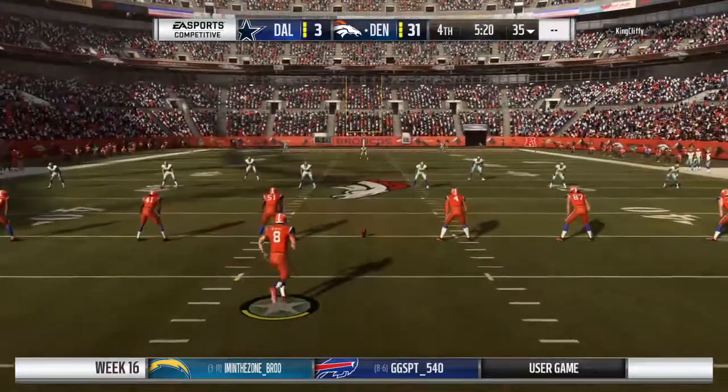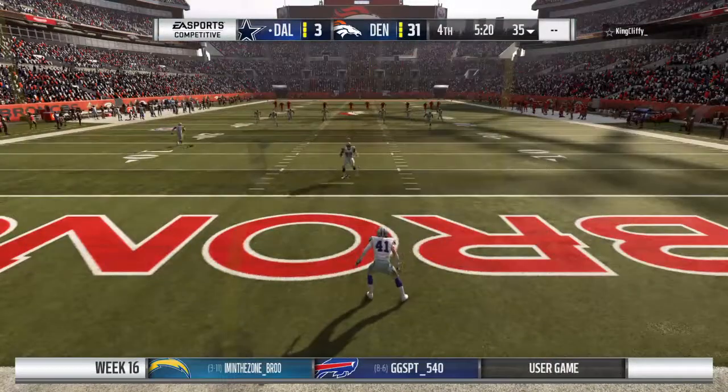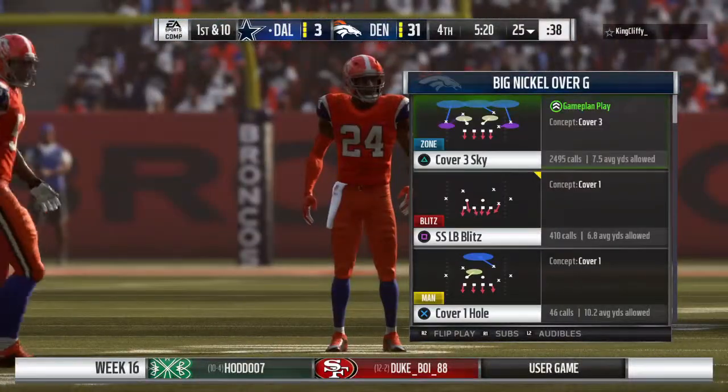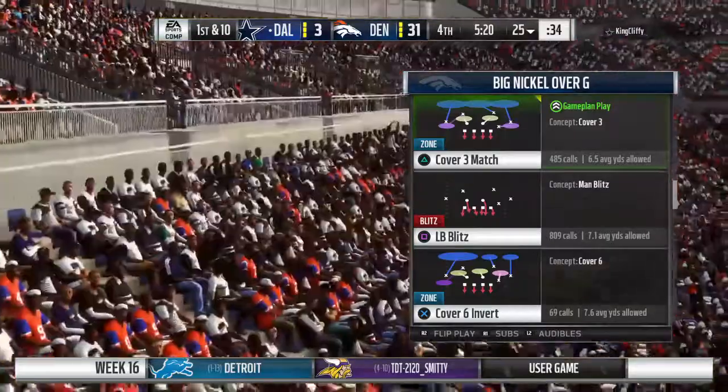After splitting the uprights, McManus to kick it away. And they will not get a chance to return this one as it's through the end zone for a touchback. The Cowboys offense heading back out and ready to go again.